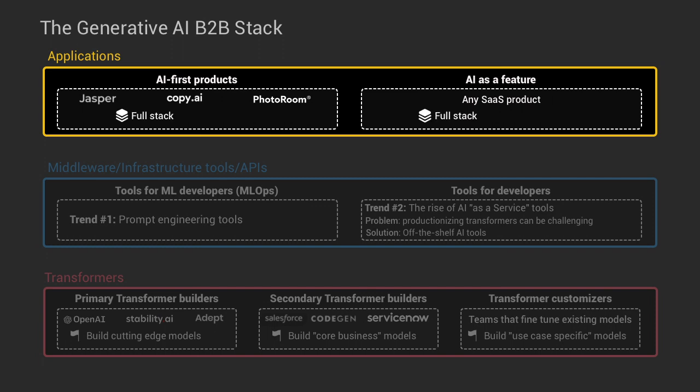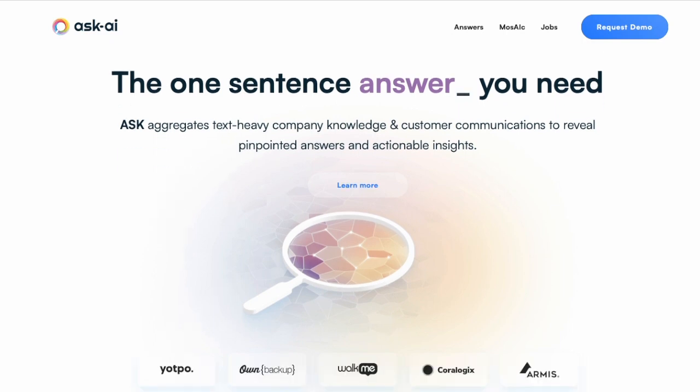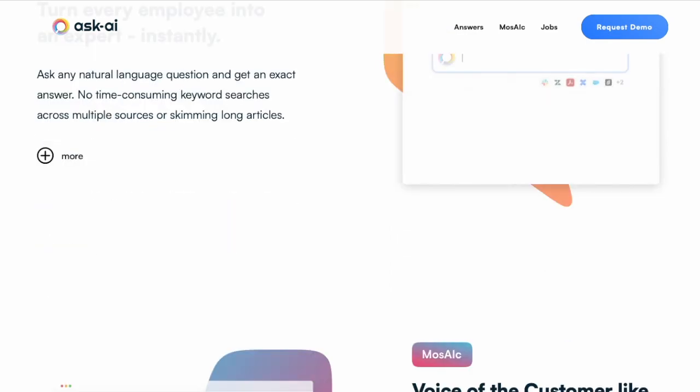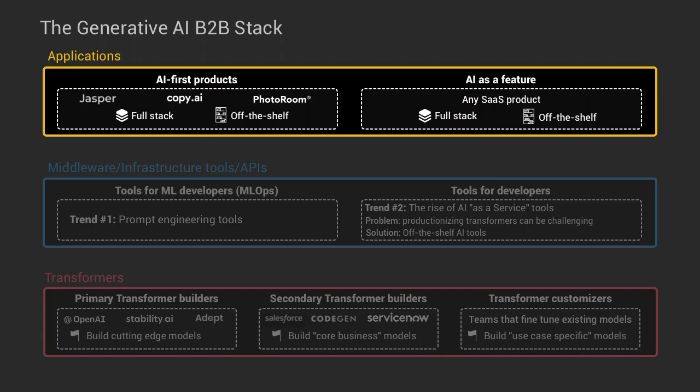The full stack approach, where a company develops its transformer model, productionizes it, and sells it to the end user. It's the case, for example, of ask.ai, which is developing a B2B search engine to search internal knowledge and communication messages. The off-the-shelf approach, where developers will use the tools available in the middleware/infrastructure/API layer to build their AI-powered feature.